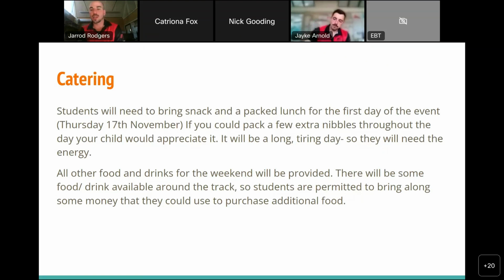I've organised a cool room to be shared between our school and 2 other schools, which is going to sit right in the middle of our pit lane, which is going to be great to store some food to keep it nice and cool, as well as to store some drinks as well. So when the kids get out of the bikes, they're going to be huffing and puffing to get a cool drink and to have a relax. So that's going to be a really good resource that we'll use throughout the weekend.